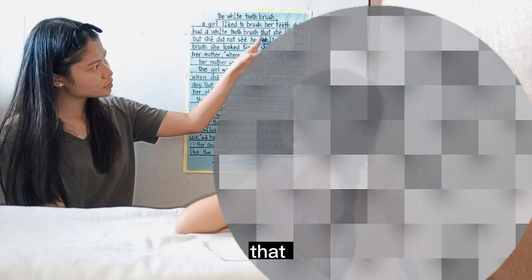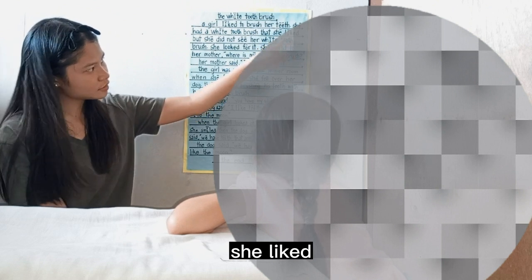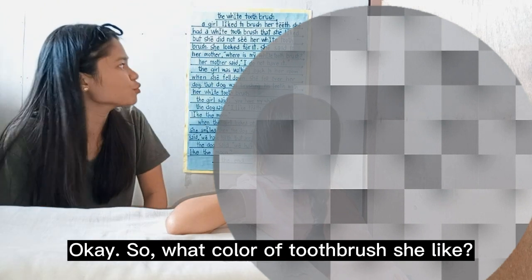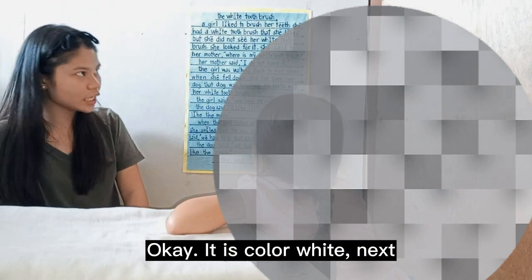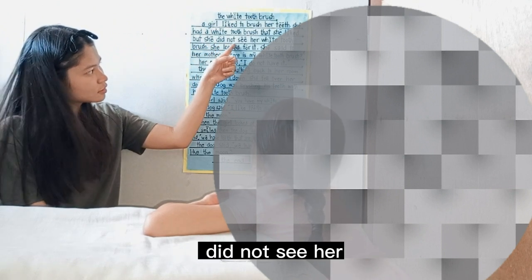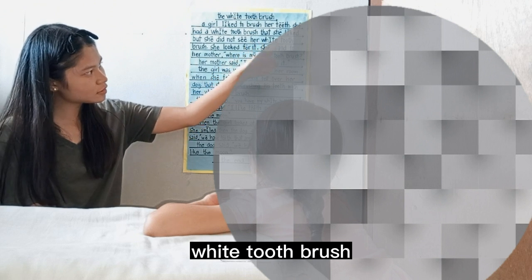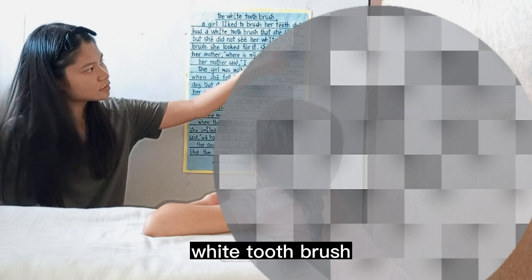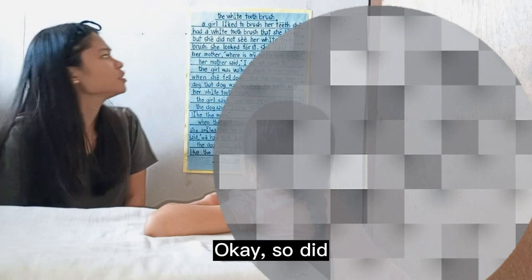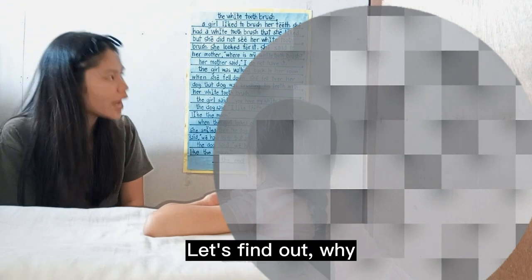Brush. She likes. Okay, so what color of toothbrush does she like? White. Okay, it is color? White. Next. But. White. Okay, so did she see her white toothbrush? No. Let's find out why.